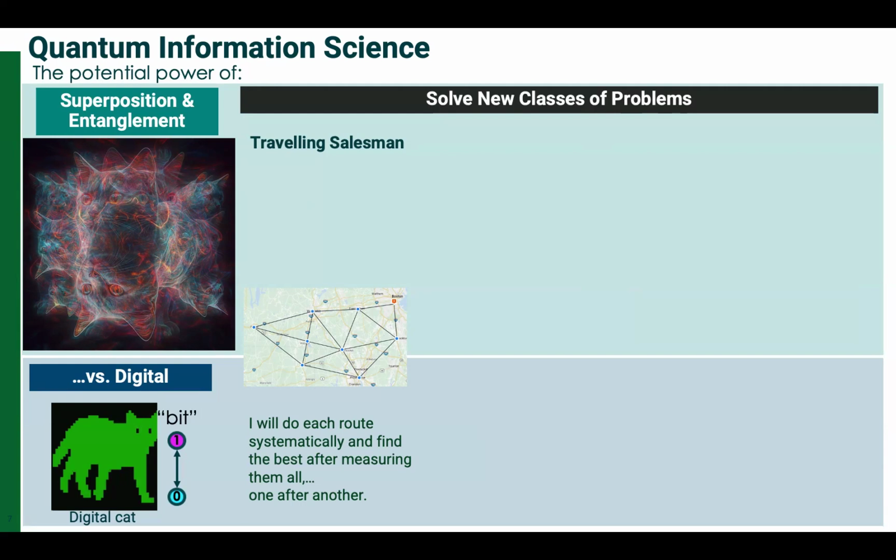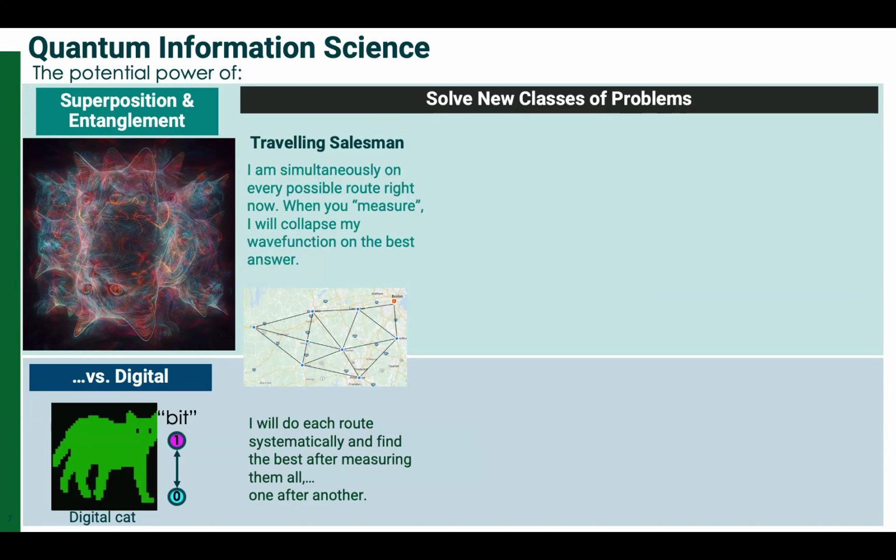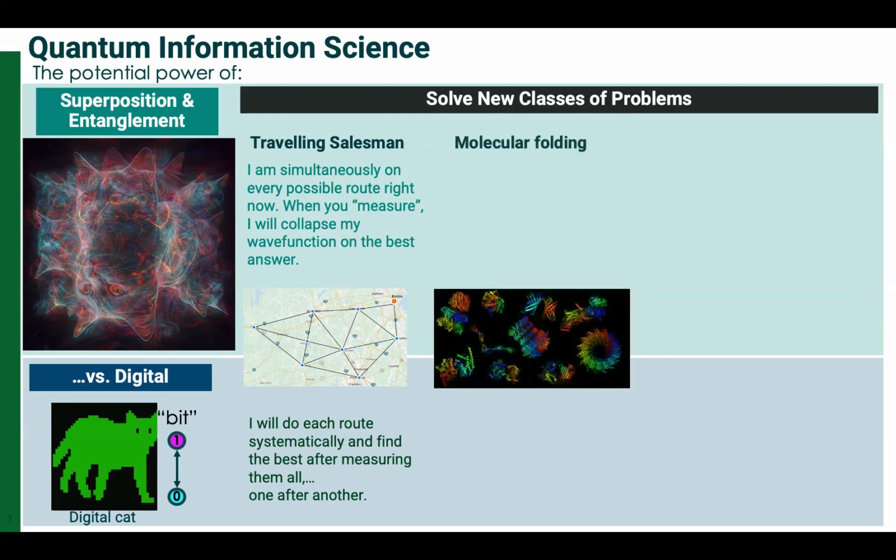There's not really any faster way to do it. Travel with your quantum cat, I'll just simultaneously be all routes at the same time. And when I do the measurement, I'll just collapse on the optimal one, right? It just sort of happens. You might have to run it a few times to make sure the statistics are right, but that's really what the power is. And notice that every time you add a city, your problem expands exponentially, which is exactly what a quantum computer can handle, right? So that's kind of why it's good at that.